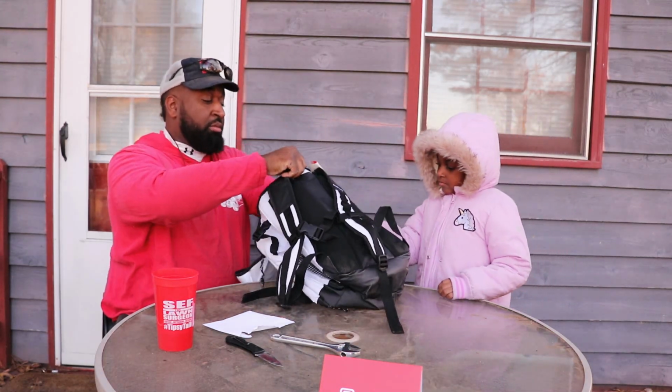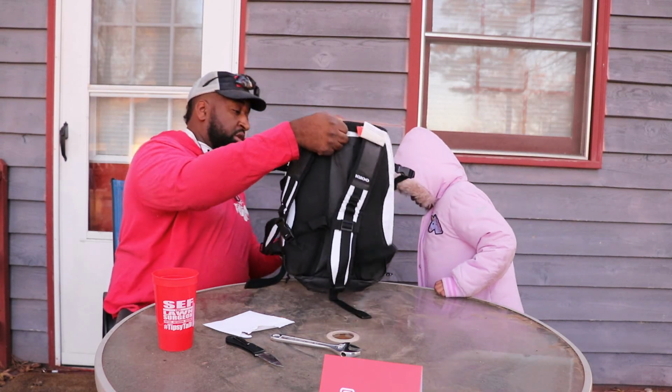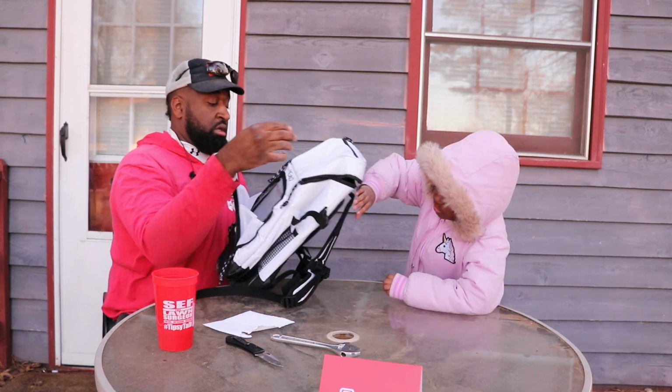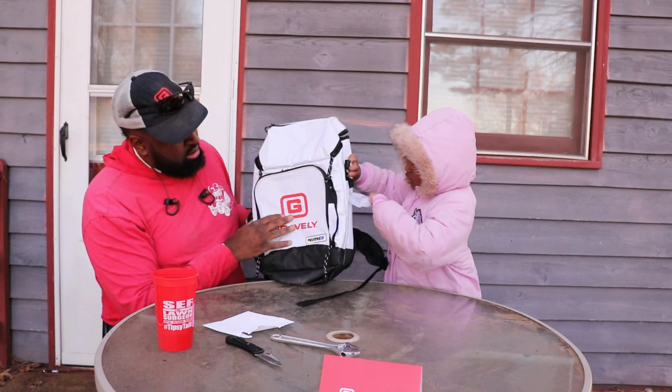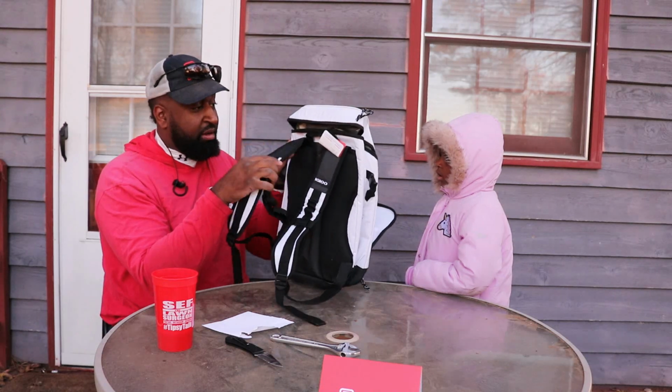And we got a big compartment here for lots of stuff. You put that in the box. Is there another one on the other side? Yep, there's another one. This is pretty awesome. As you can see, it's a full-on backpack.